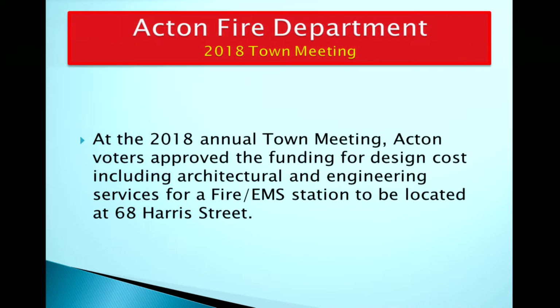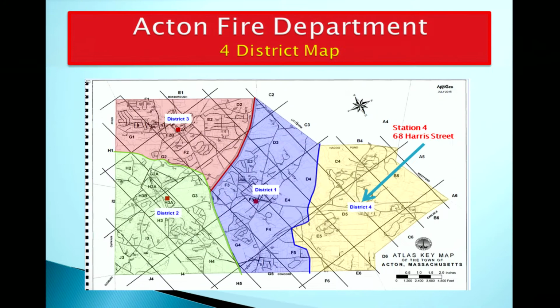So how we're here today at this design and in the design process for the new station was, the 2018 annual town meeting voted to fund this design cost. So that's where we're at today. We've drawn a redistrict line to break up our large District 1 into two districts, District 1 and District 4. And as you can see, it's a more manageable geographical area for a station to cover.